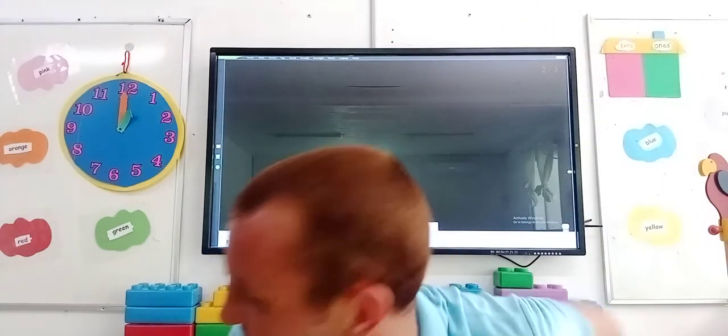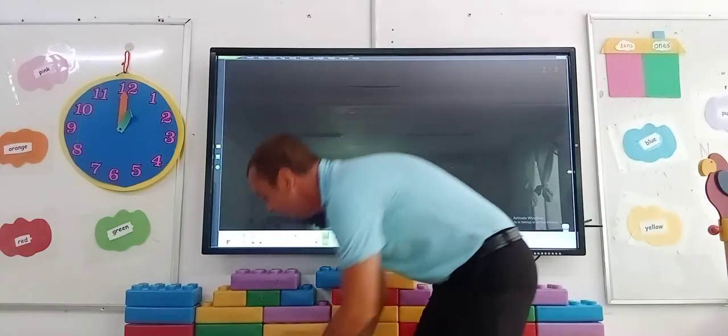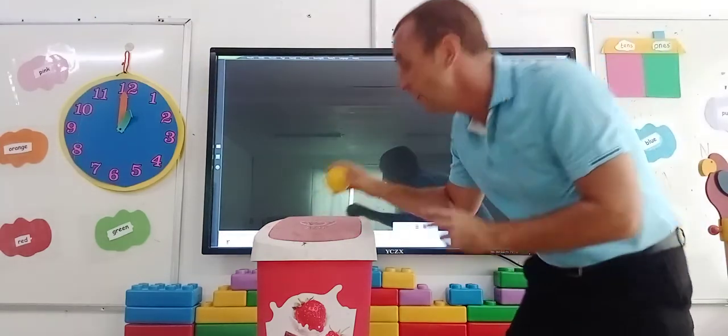Okay, so what I need, guys, I need somewhere to put the balls when Scooby's throwing them. So I've got my table. If he can throw them good enough, he's going to throw them at Teacher Craig, and then we're going to put them in the bin. Okay, so we'll see how fast he can do it, guys. So when we count down, I'm going to be counting, so you guys are counting at home. Okie dokie. Scooby, let's go. One, two, three.